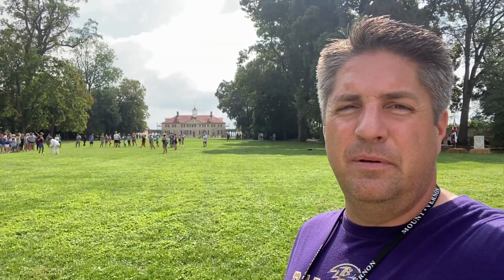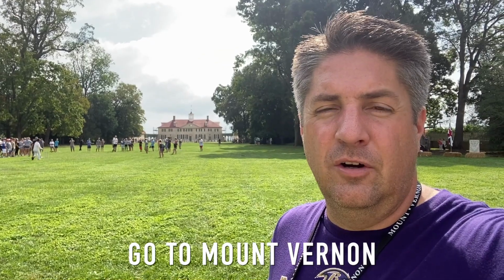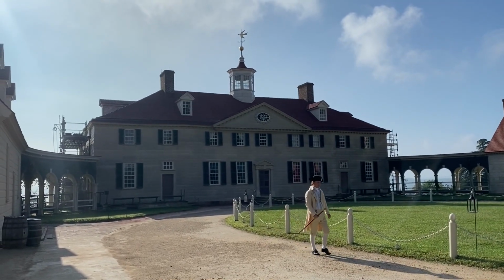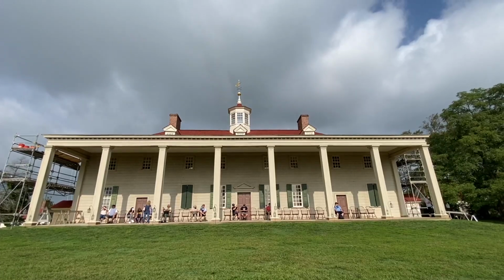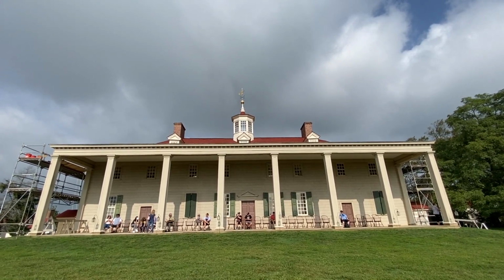Okay, my next tip is that when you visit Washington, D.C., don't forget about Mount Vernon here behind me. This is George Washington's home. It's a half-hour away from downtown Washington, D.C., but well worth the detour, well worth the cost of admission. Make sure you visit Washington's home if you visit Washington, D.C.